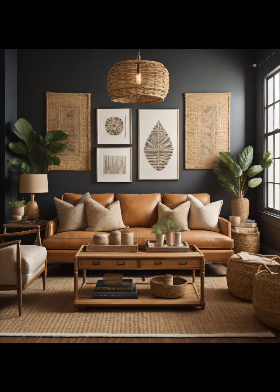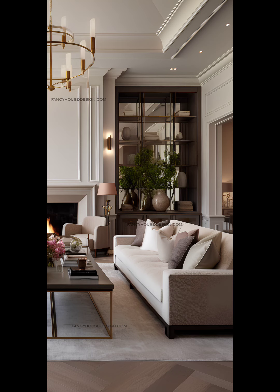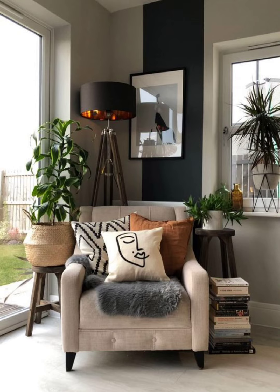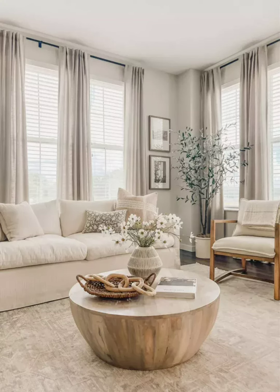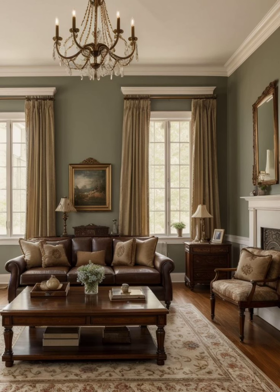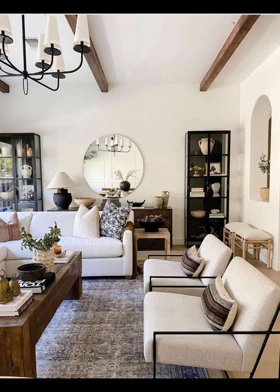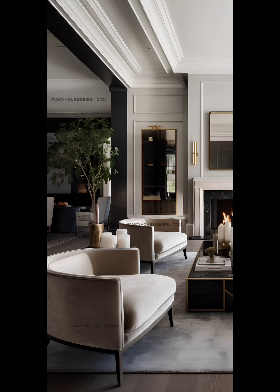When starting to design your traditional living room, think about the paint color first. Choose warm and welcoming colors like soft creams or classic neutrals. These colors create a cozy atmosphere that is perfect for relaxing. Next, consider the importance of texture. Traditional design loves textures like polished wood, area rugs, velvet, and embroidered pillows. These textures add a depth of coziness to the room, making it feel inviting and comfortable.